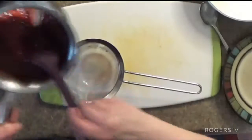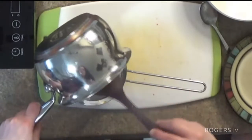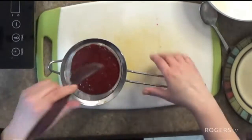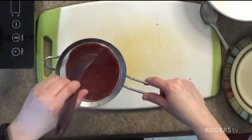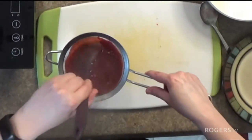Let us just strain our coulis. There we go. So all we're looking to do is just take out the seeds, basically. And this is still hot, so make sure it's in a tempered bowl because you don't want your bowl to crack.